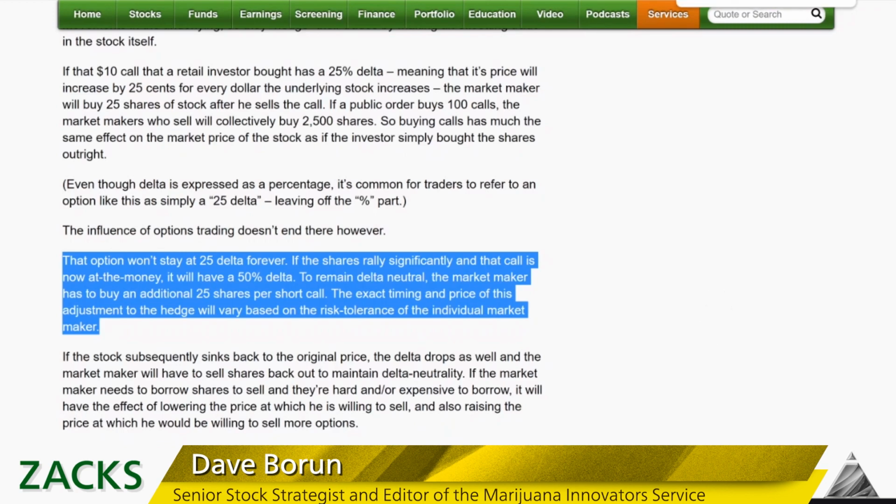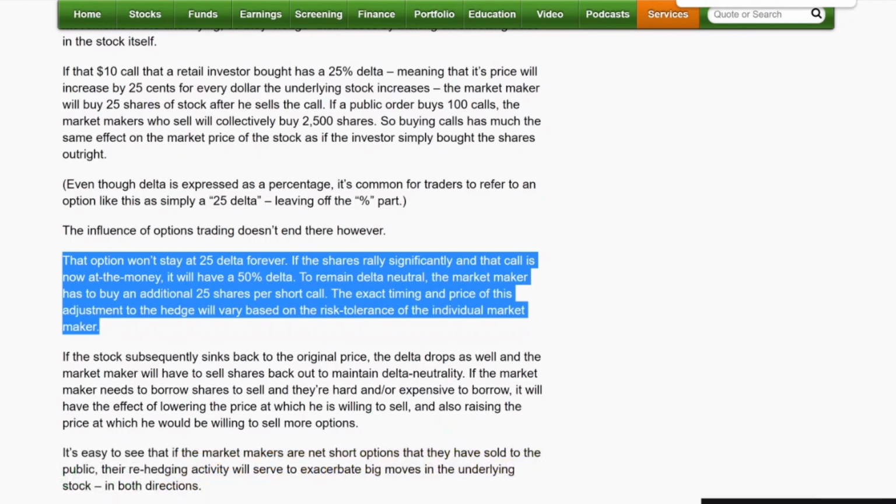If they were to sell it in the same numbers and at the same pace that they bought, we'd see the same exact action in reverse, or something very similar.